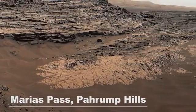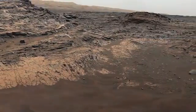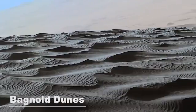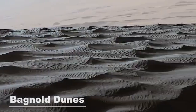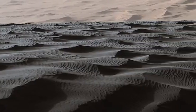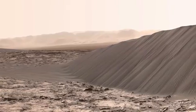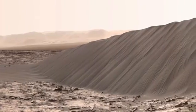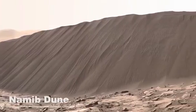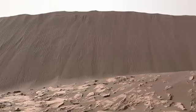As Curiosity says goodbye to the Pahrump Hills, it heads towards one of the most interesting regions so far, the Bagnall Dunes. This dune, named Namib Dune, stands at about 13 feet. The Bagnall Dunes were the first dunes ever to be examined up close on another world.